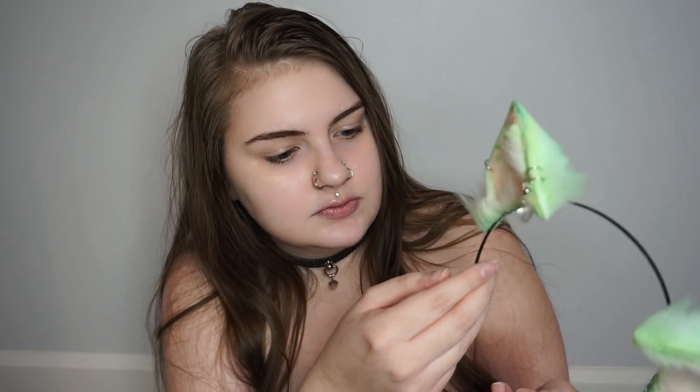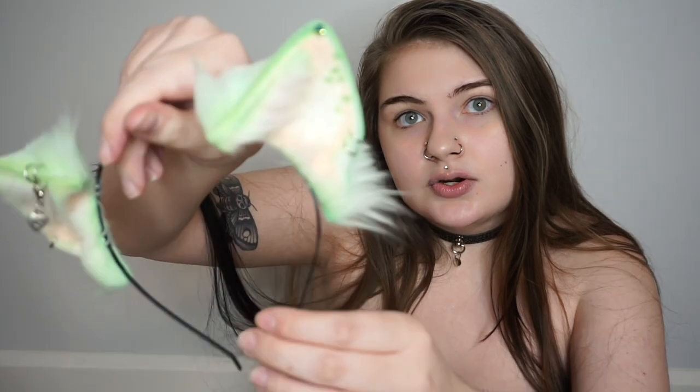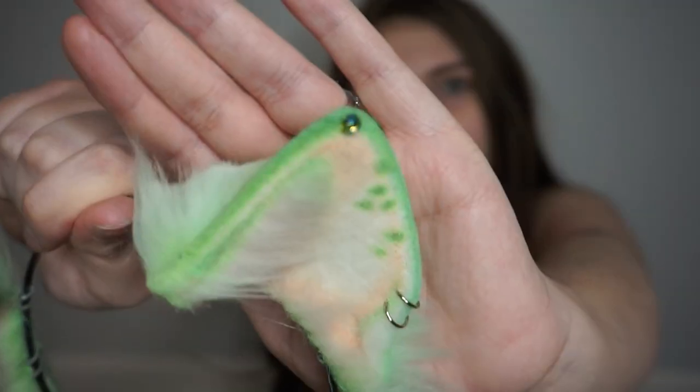These are from the feline pre-orders. I think these are 2019. I was writing an essay when I got these. Don't ask me how I remember that. I just got mint green ones with some little mint green freckles. Focus, please. And then the crystals are like a B kind of.